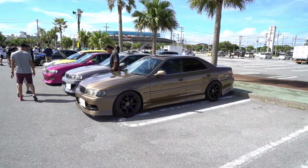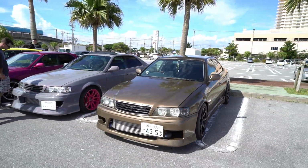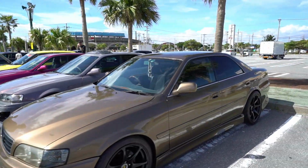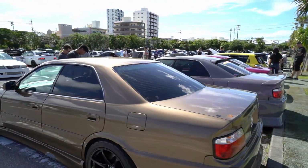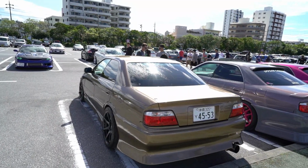Loving this JZX 100 right here though. This color, really unique. Got the black wheels, nice big front mount, aftermarket steering wheel inside. That's a good looking car.